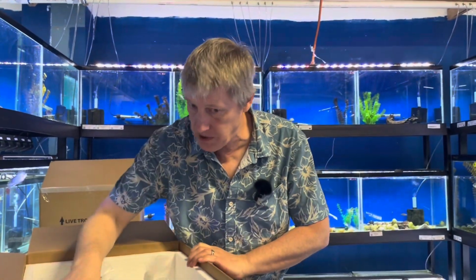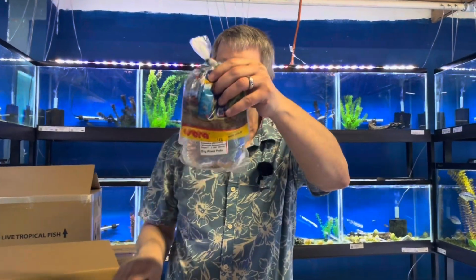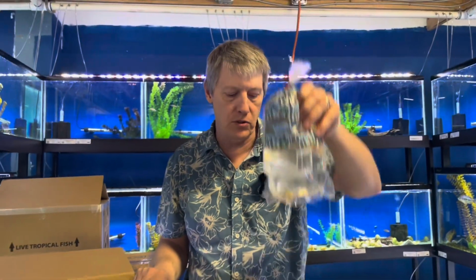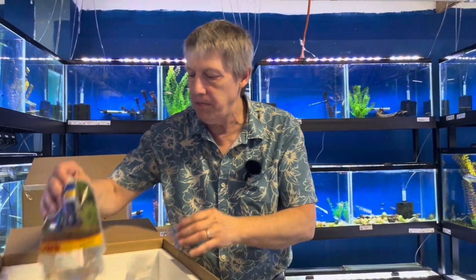One of our best-selling cories, the pandas, those and the reticulated julies. Got a couple plecos on this order, not a lot. This is the pinstripe flash pleco, L204. I think that might be the only pleco on this order.